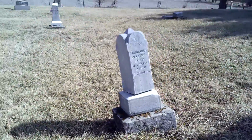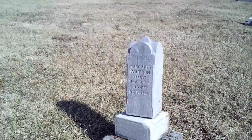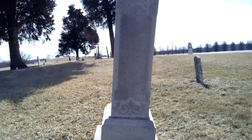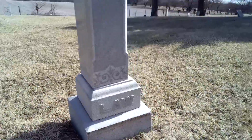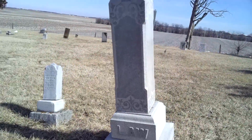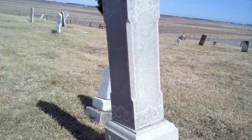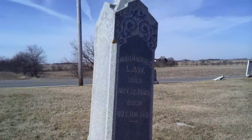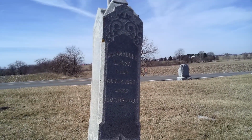First stone here is Margaret Watson. Let's just double check. I don't see anybody on this side. I'd imagine there's nobody on the back side, but we'll check. Yeah, blank. Got this large stone here that might go at any moment. It's a Law stone, if you can see that on the bottom. I don't see anybody here. It's just Marmaduke Law, November 12th, 1885, 80 years old. Wow.